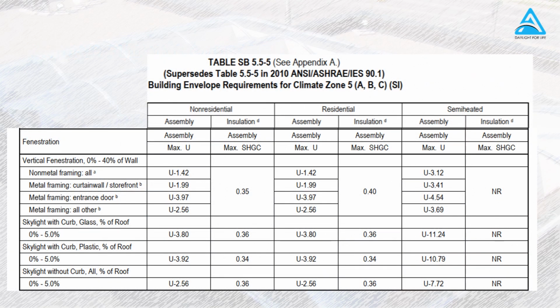This is the SB-10 table for the Ontario Building Code. It does specify things such as non-residential and residential applications, skylights with curbs, glass, without curbs, curb and plastic, and glass. And then the values are given for maximum U-value and solar heat gain. So these are the requirements. If you're submitting plans and the plans examiner from the township asks you for verification of these values, you may have to provide supporting documentation.